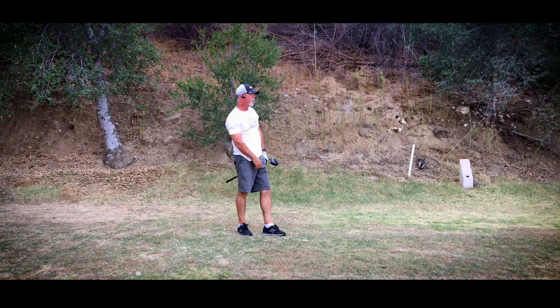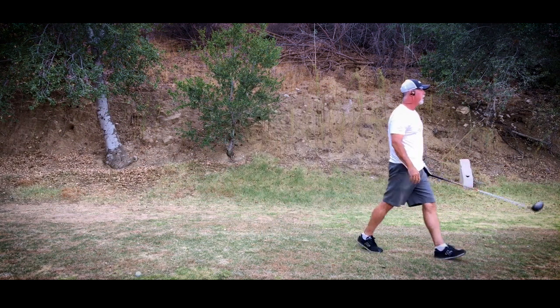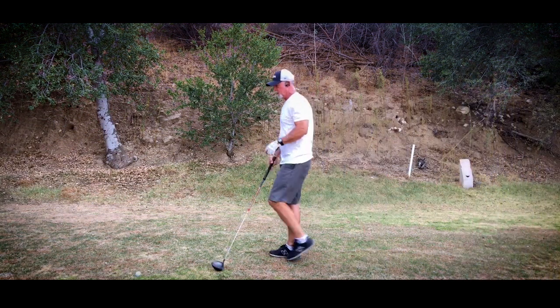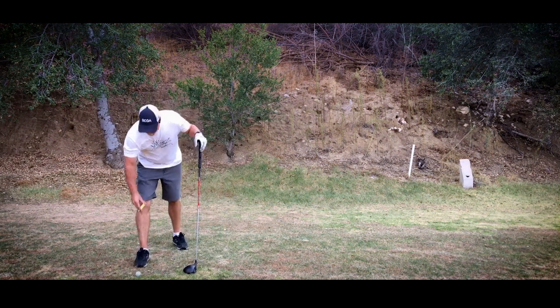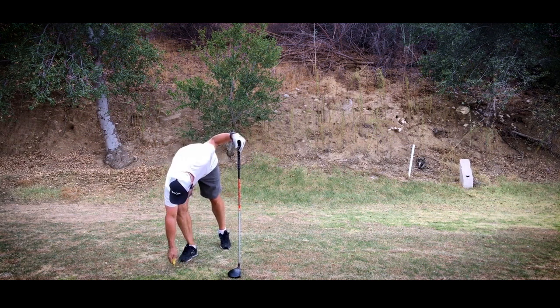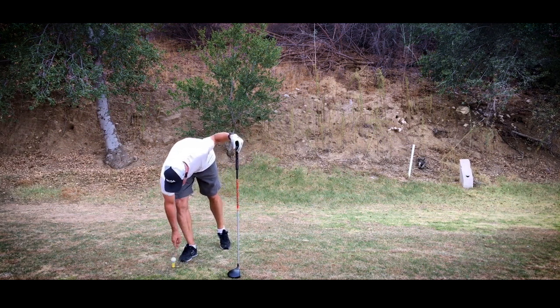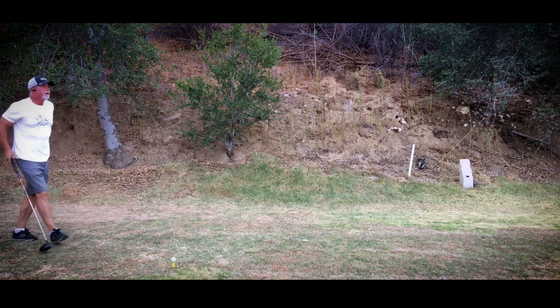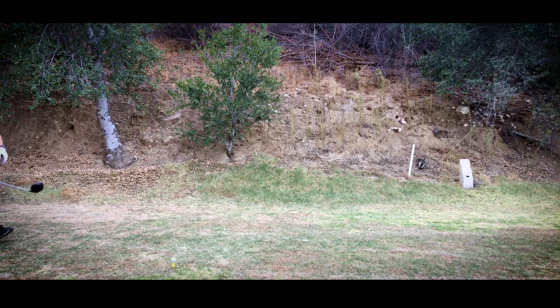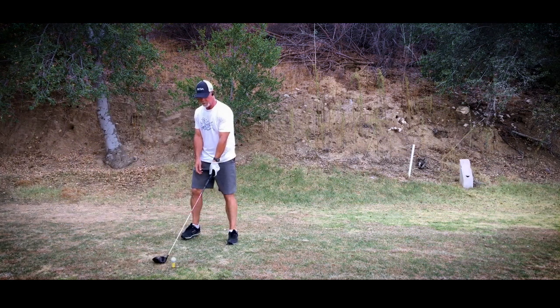Oh, cart path. That almost went to, what would that be, number nine? That was crazy. Okay, let's try that again. That was pretty sweet. Yeah, I hit the cart path right there between. Wow, I never thought that was drivable. But it's easily drivable. Or it was.